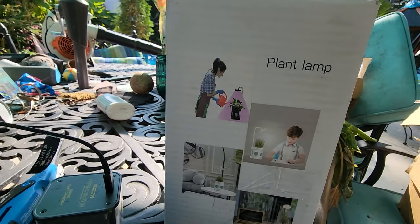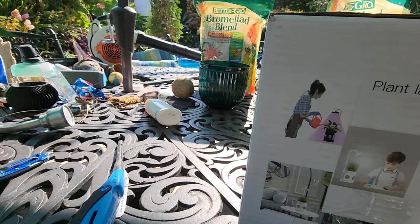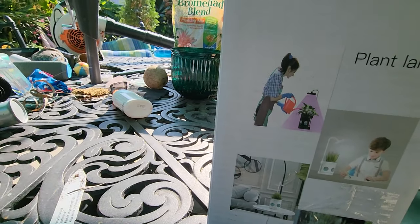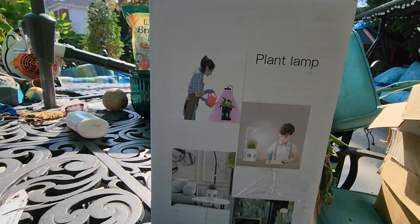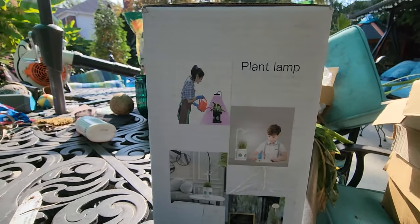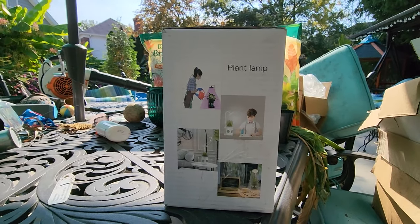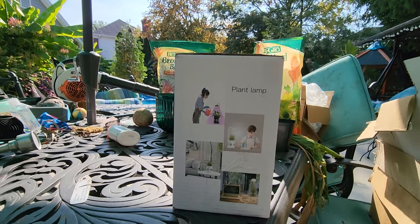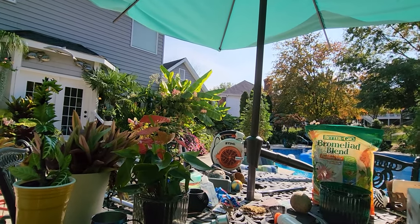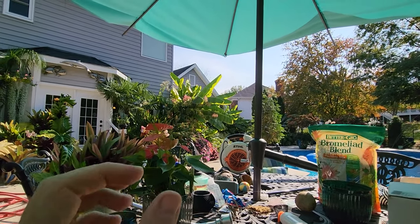I got this because, well, actually I got a few different kind of self-watering systems that are coming in the mail because I was on Temu, however you pronounce it, a site I don't often use. There are a lot of ethical issues to consider with Temu, but I was starting, you guys are gonna think this is ridiculous, but I was starting my Christmas shopping. I like to get it done really early in the year, mostly the stocking stuffer.